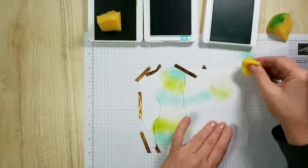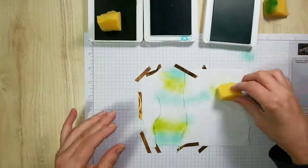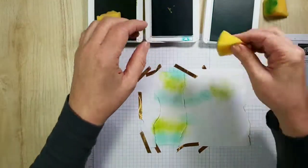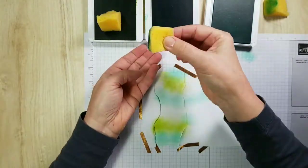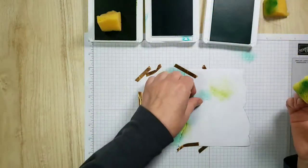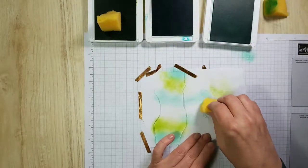Okay, this is the right sponge? Yes, it is, because that's that sponge. Not to mix my sponges. You really don't, unless, hey, fluffies. Oh, I was apparently a little heavy-handed. Some of my sponge came off. Oh, there it is. All right, next color.